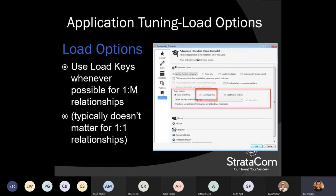Load keys whenever possible: for one-to-many, load keys only. That will just load the relationship keys and not everything, so it's pulling a lot less data. That's something you can try. Depends on the version of Cherwell whether this is going to work or not.